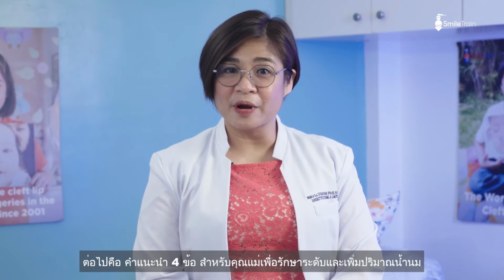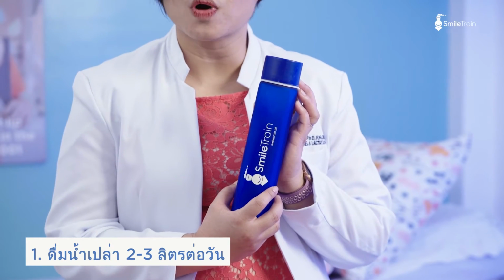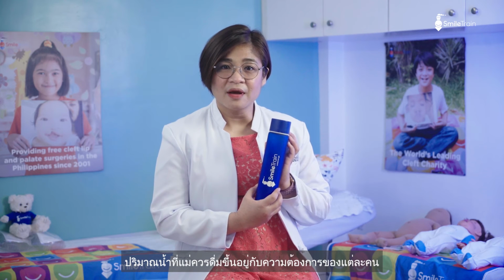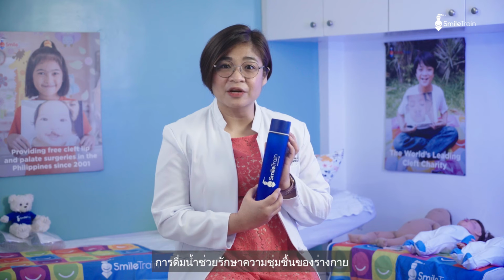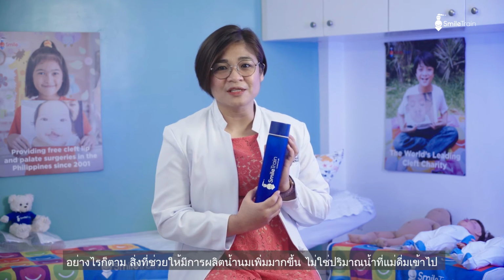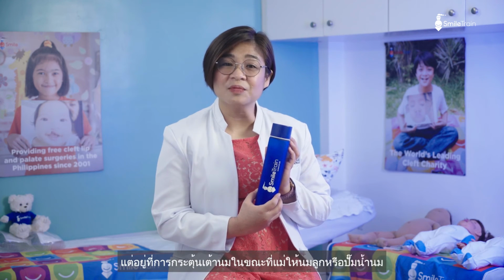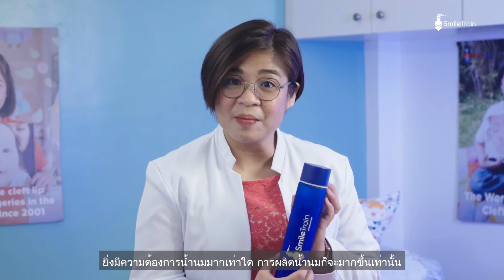Now, here are 4 recommendations for maintaining and increasing breast milk production. Drink between 2 to 3 liters of plain water each day. The amount depends on the needs of the mother, and drinking water helps her stay hydrated and gives the body better conditions to produce milk. However, what increases the production is not the intake of water itself, but the direct stimulation done when breastfeeding and expressing. The greater the demand, the greater the production.